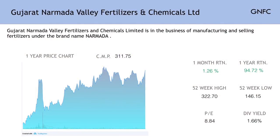Gujarat Narmada Valley Fertilizers and Chemicals Limited, also called GNFC, is involved in the business of manufacturing and selling fertilizers under the brand name Narmada. If you were to look at the 1-year price chart, it has been on a continuous uptrend with a 1-month return of close to 1.26% and the 1-year return of 94.72%. The price earnings ratio for this company is 8.84, which is okay for a fertilizer company. The dividend yield is at 1.66.